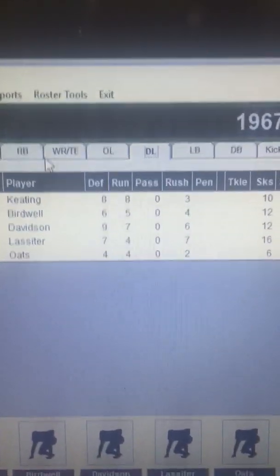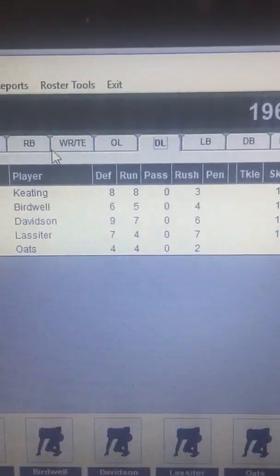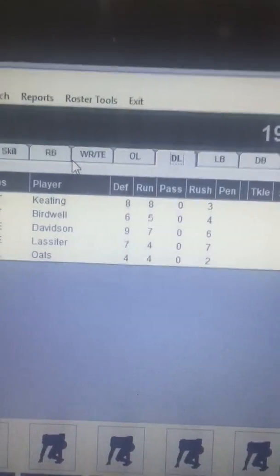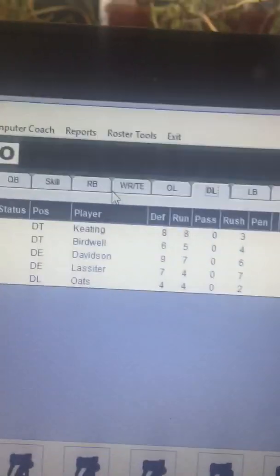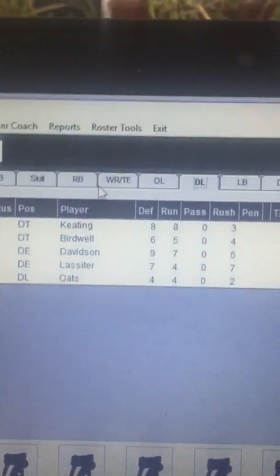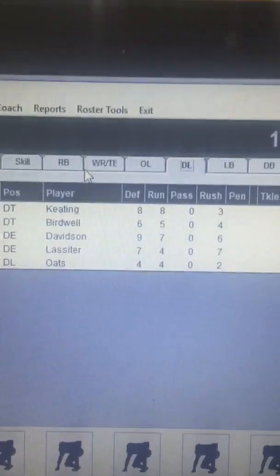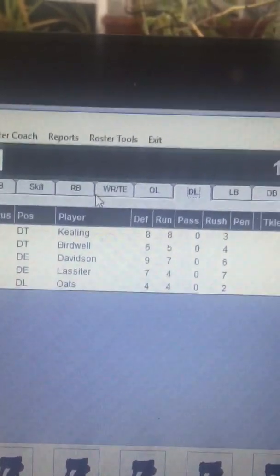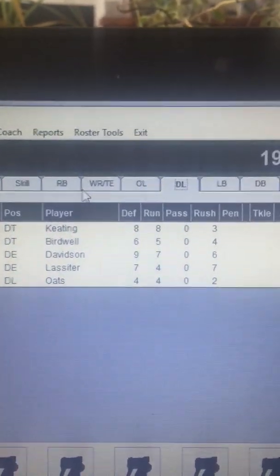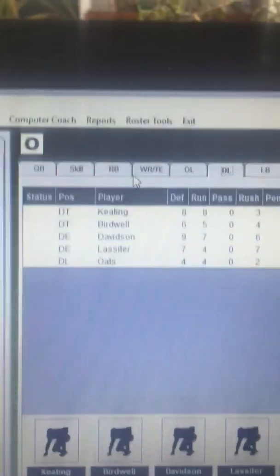As you can see, of course, they have outstanding Keating, Davis, and Lassiter, who are both a 6 and a 7 for their pass rush. Keating and Birdwar are a 4 and a 3, and you got Davison at a 9, at a 7 for run defense, and Keating at an 8. It's a very strong defensive line.